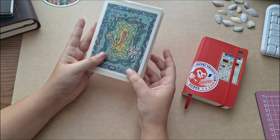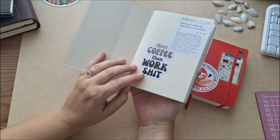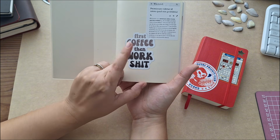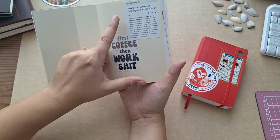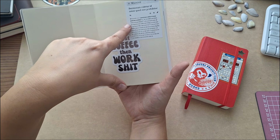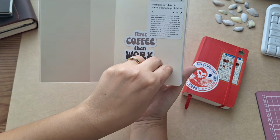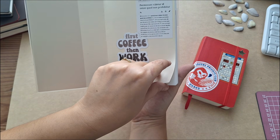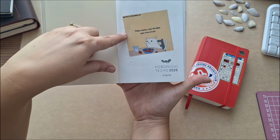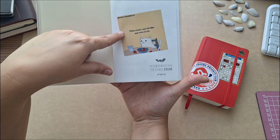So let's start with this, because this is more decorated and this is more simple. This is a Planner Monkey Club sticker, and then I had a Latin proverb with the word "permiso," which is my word for the year. This sticker says, "Stupid girl, you almost forgot you are the sun."